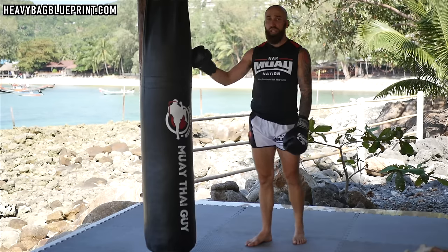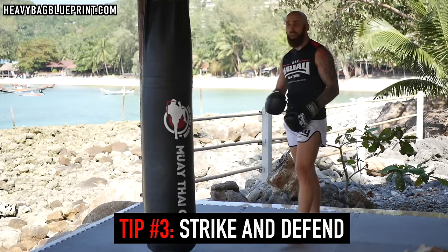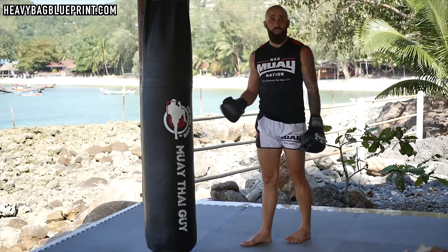Speaking of which, tip number three is you want to strike and then defend. So moving is one form of defense, but also checking kicks, parrying, catching, leaning back or evading, that's another form of defense.